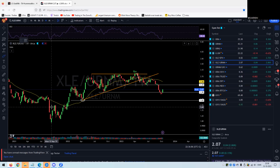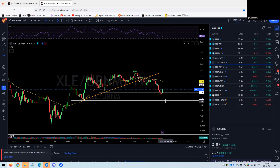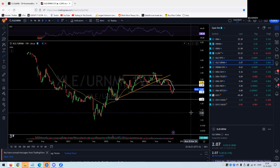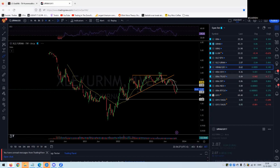This is a definition of an uptrend: higher low, higher high. You can see it all the way up here. And then what's happening here? Lower high, lower low. So we are in a weekly long-term downtrend in this ratio, which favors URNM until proven otherwise. So yeah, that's fantastic.